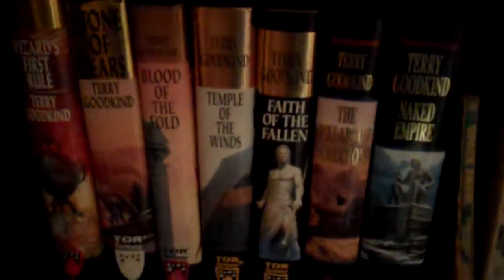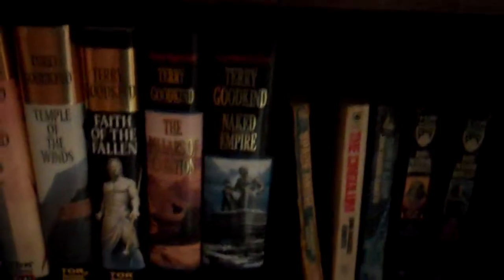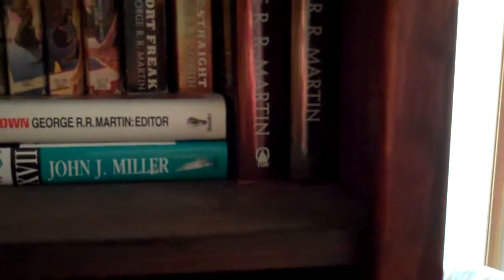There's a shelf of Shadowrun stuff, if you can read that. There's a series that I didn't finish and don't have any real urge to. Some Wild Cards. Now, there's a series that's actually still going strong, and I look forward to the new book coming out at the end of the year.